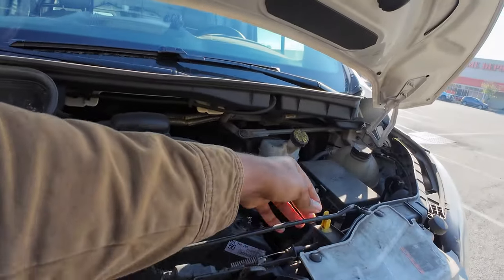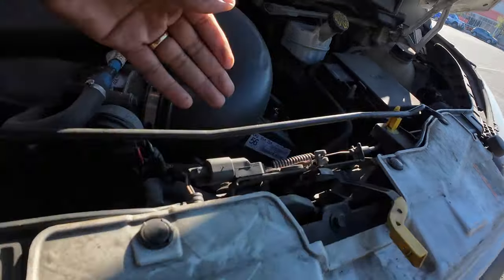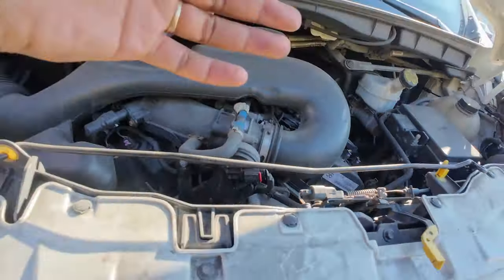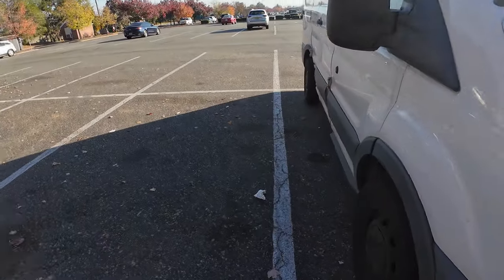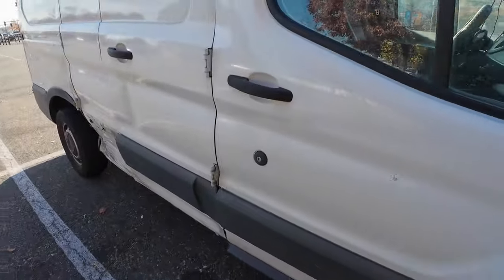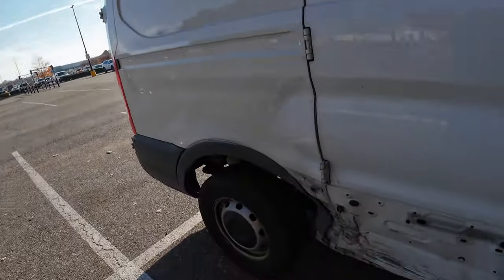But I do have to use some kind of tie so I can keep this from falling down there and getting caught in the fan, because that's a no-no right there. That is a no-no. I'm gonna go down the side. This door, perfectly fine. This right here.